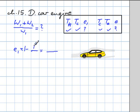And when you plug in the numbers, you have to say that the cold temperature is not the 139 degrees Celsius, but you have to convert that to kelvins, so 412 kelvins, and then the high temperature is not 631 degrees Celsius, but 904 kelvins, and you plug those numbers in and you can write them as a decimal or a percentage.